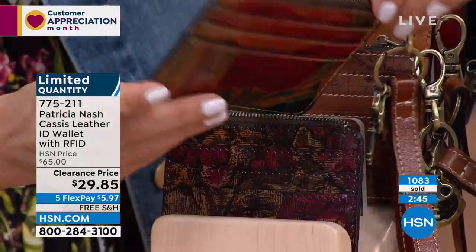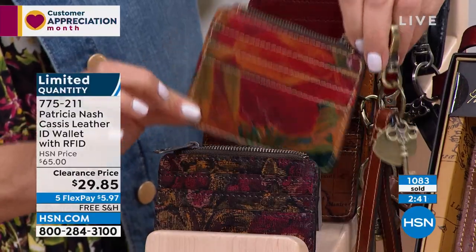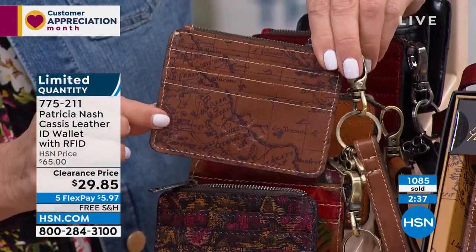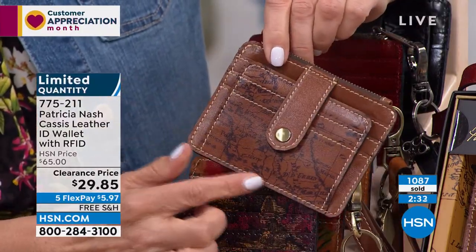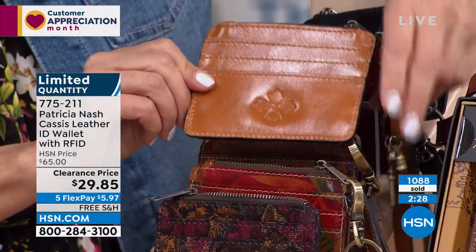Then here is our Heritage Multi. Isn't that pretty? You can match your bags or you can have a contrasting color, mix it up a little bit. Here's your Vintage Map, which is one of her most famous designs. It's that signature map, a vintage map of Italy. These are all genuine leather, and you're getting two pieces.